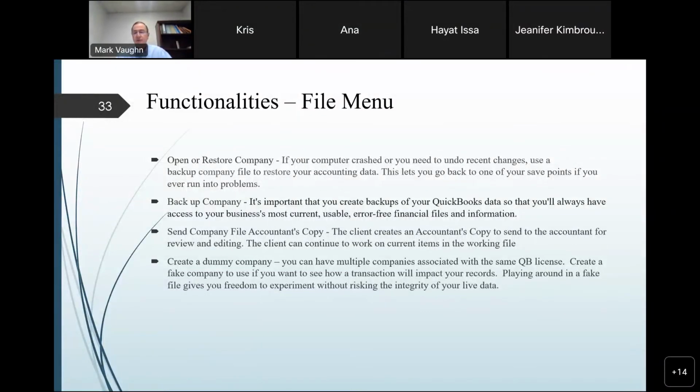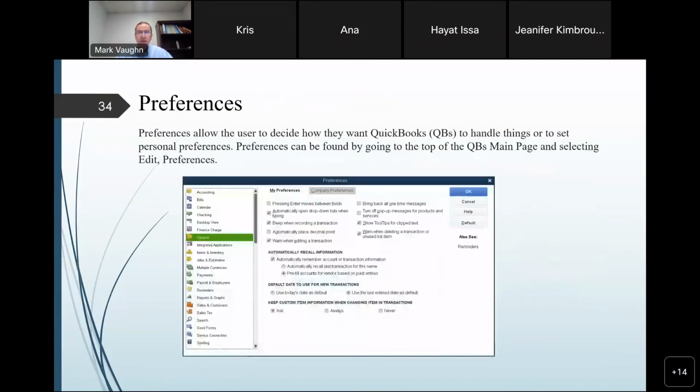The dummy company is a great opportunity for you to go in and play around. I'd recommend you do that between now and the next time we get together, so that you can kind of get a feel for things. How do things work? What are the reports here? It's just a great opportunity to get to know QuickBooks without worrying about messing up your live data.